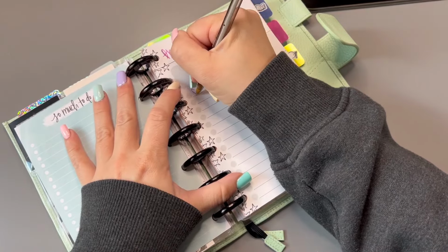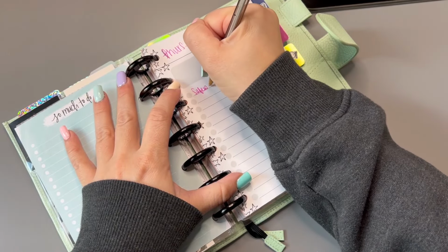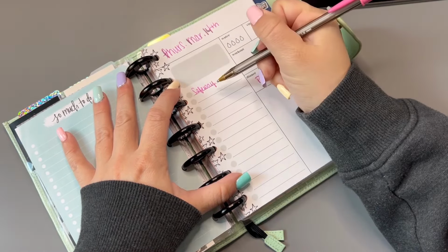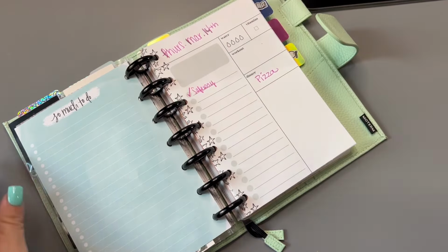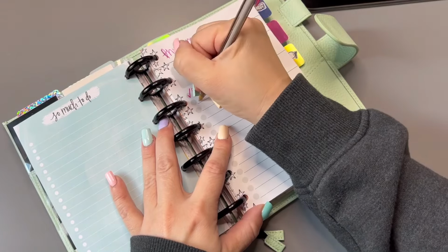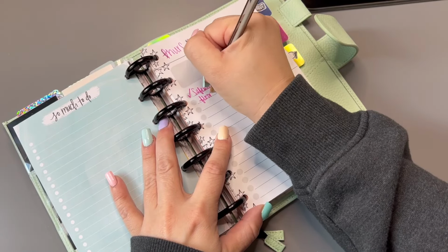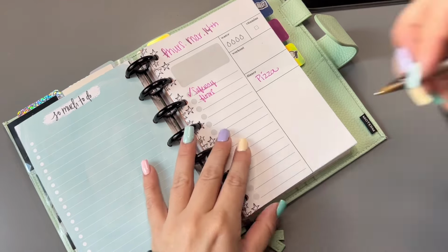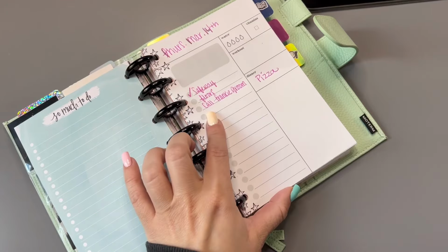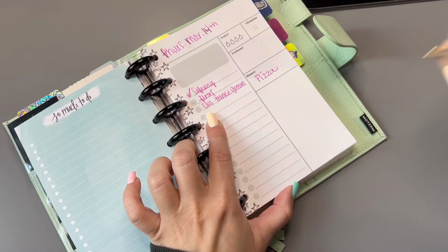I already went to Safeway and got stuff for dinner. Do I need to write that down? No, but I did because I want to check it off. And I want to do my floors today. I've been needing to deep clean my floors. I also need to call. My dog needs to be groomed. I need to make that appointment.